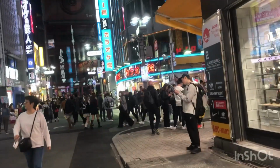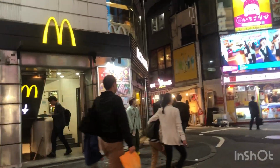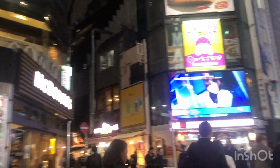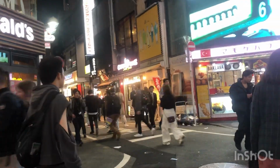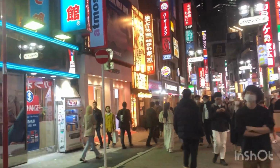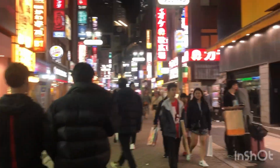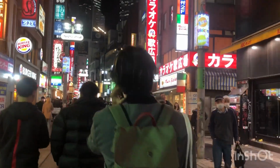So now we're here in Shibuya and I'm gonna walk you around Shibuya. What can you find and see here? So of course there's a lot of food, McDo, if you like McDo, because McDo Japan is different from McDo in the Philippines, McDo in the US. They have different choices of food. Of course there's a lot of shops. They have ABC Mart, clothing stores. Actually, there are fewer stores here compared to before the pandemic.